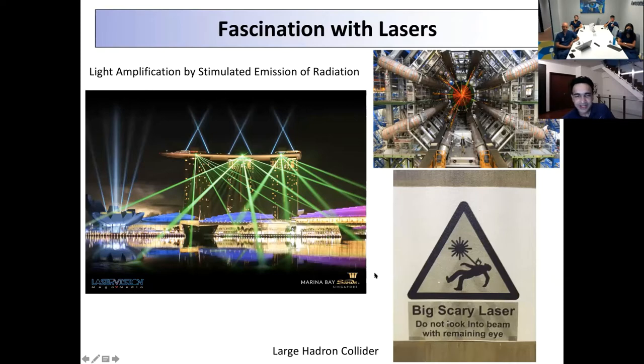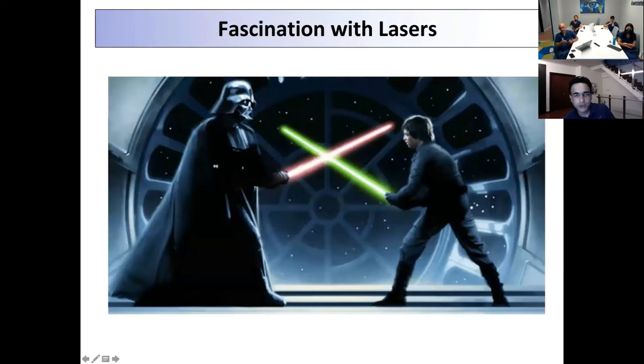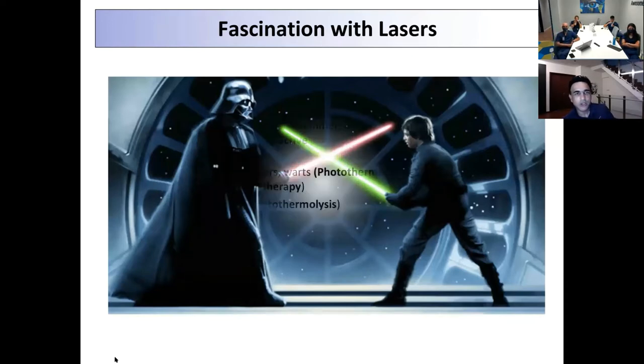So lasers have this charm where they can be used for entertainment, but also a little bit of fear. And we also know, of course, growing up, that there are good lasers and bad lasers. We've all been brought up in the era of Star Wars, so we've grown up with laser technology as well.